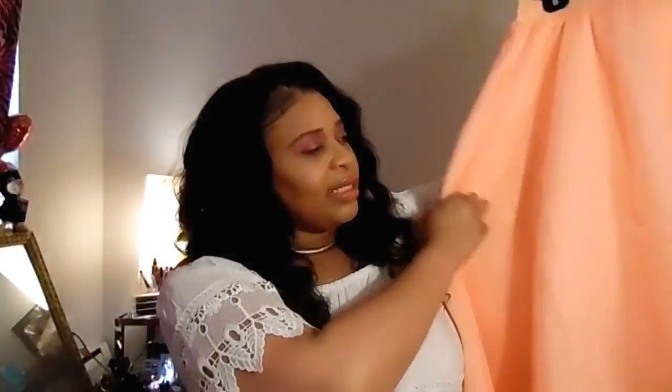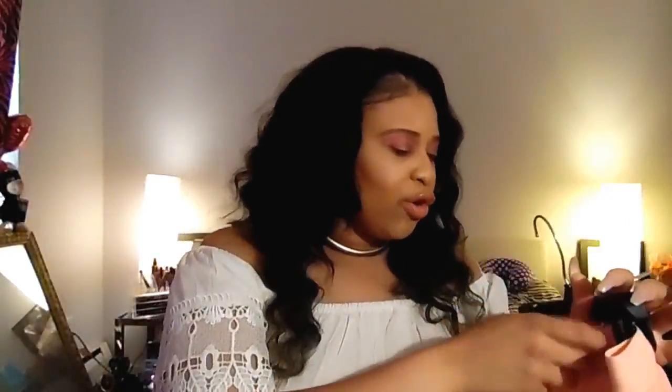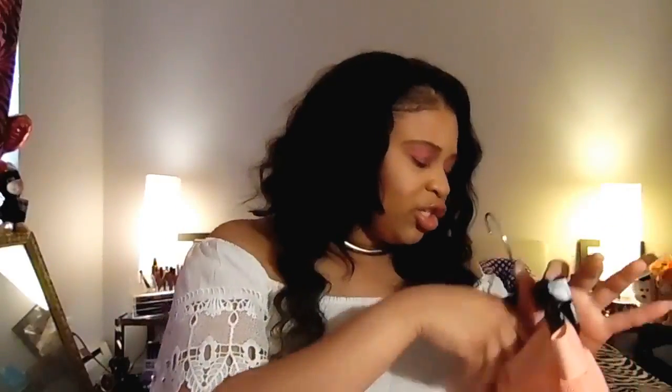So I picked this up when I was on vacation. It's just this netted full midi skirt in a peachy coral kind of color. I got this to wear for my photo shoot, which I'll be doing soon, so you guys stay tuned for that. And I got this from a store called Giddy, and this skirt was $28.99, and I love that store. I have to go there every time I go visit Georgia. My stepmom put me on that store.